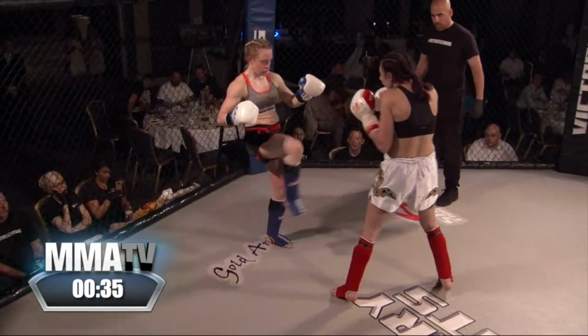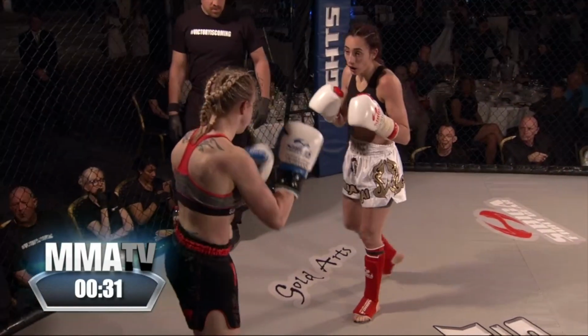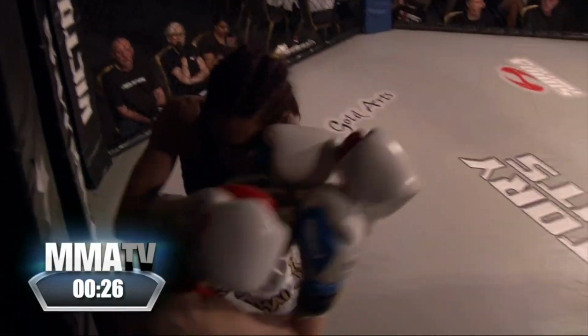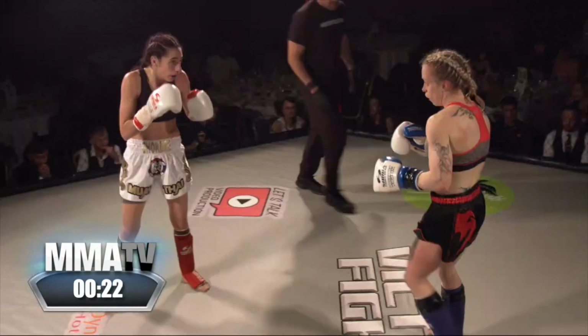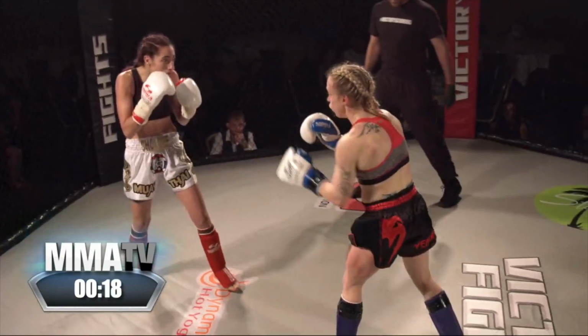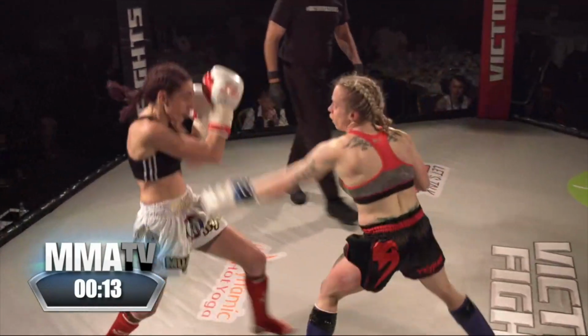Lovely looping left hook. Let's go. Both ladies have slowed down just a bit. We just really want to see someone put a stamp on this round. I think Bunnie's pushing the pace better this round. It might take this round to win the fight, so she's doing the right thing. Man, to be a judge in this situation, so difficult.